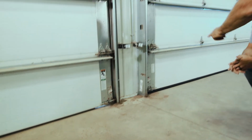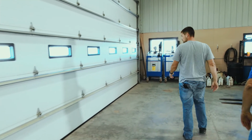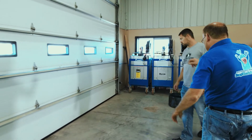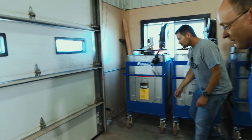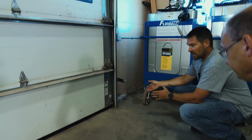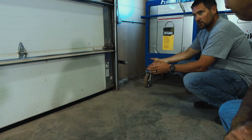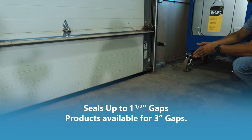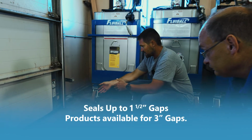We finished the north door, which had a similar situation. Zack, point out what we were able to do to stop Snirt from happening. Yeah, we had the same, I'd say, 6-inch gap over here where the old seal had shrunk up or the rodents had eaten through, and you could clearly see daylight right through it. You could feel the wind coming in there, so in the wintertime it's doing the same thing.